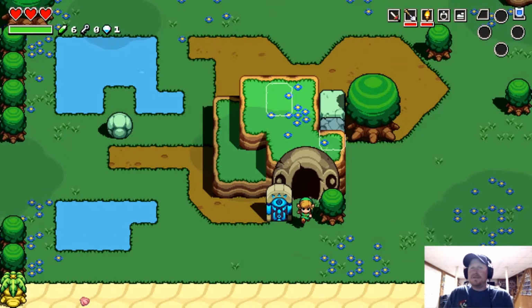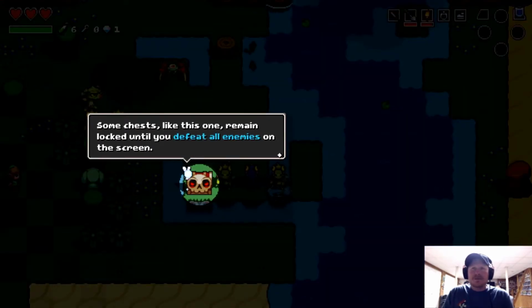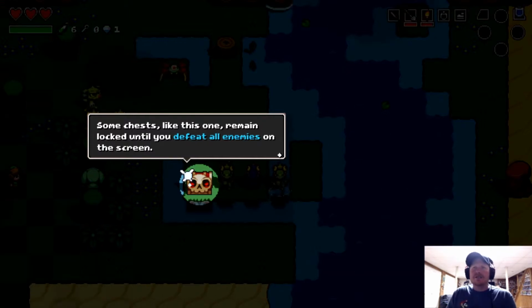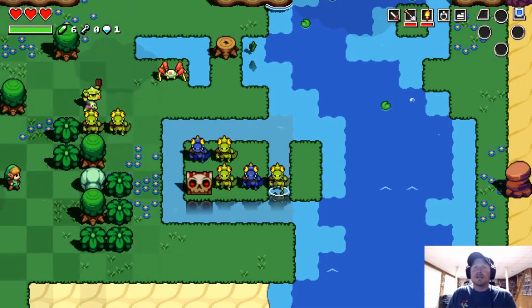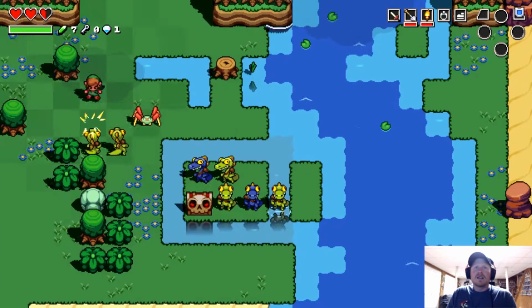Oh, I recognize that dungeon music they're playing in there. That's cool. Some chests like this one remain locked until you defeat all the enemies on screen.